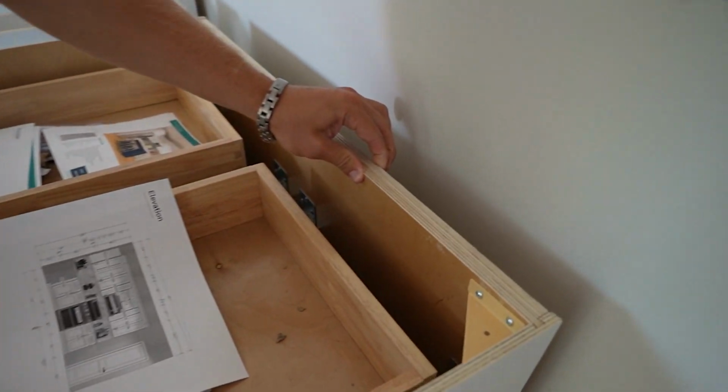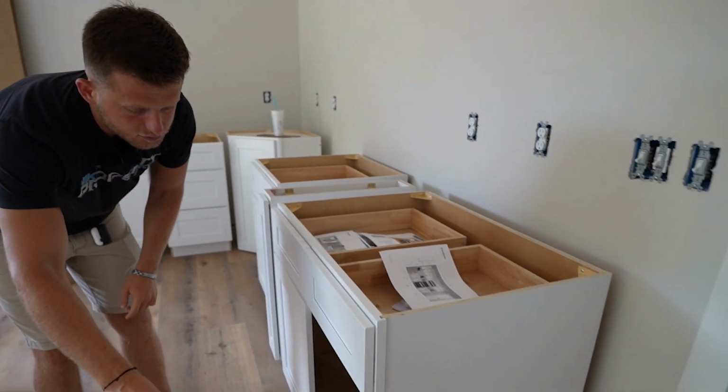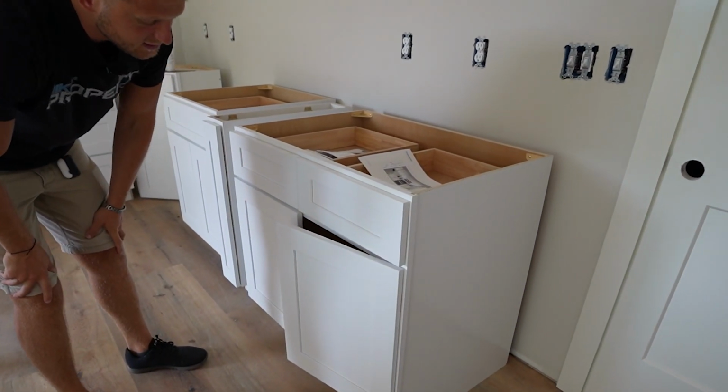They're double-sided on the backside here with the dovetail tie-in. Man, this is just super good quality. I mean, we've got the soft close as well. You can see that right there. Boom, goes in nice and smooth.